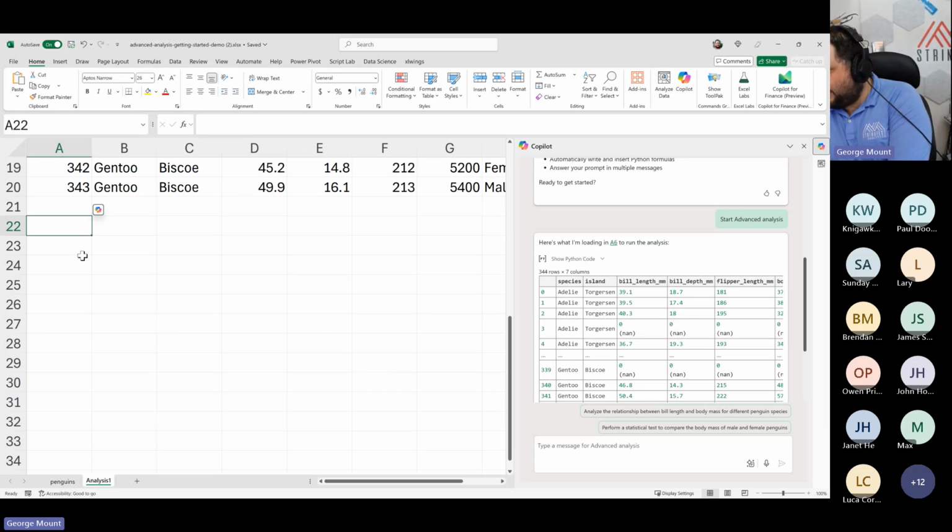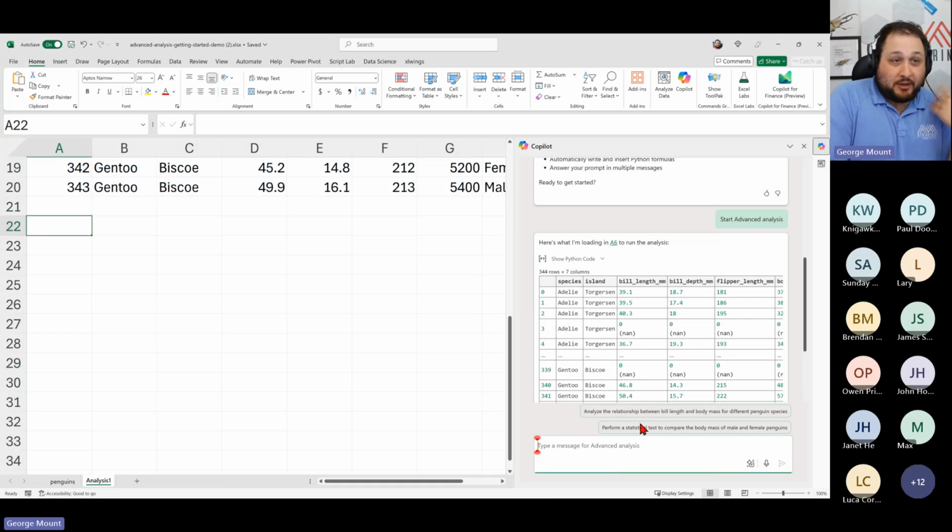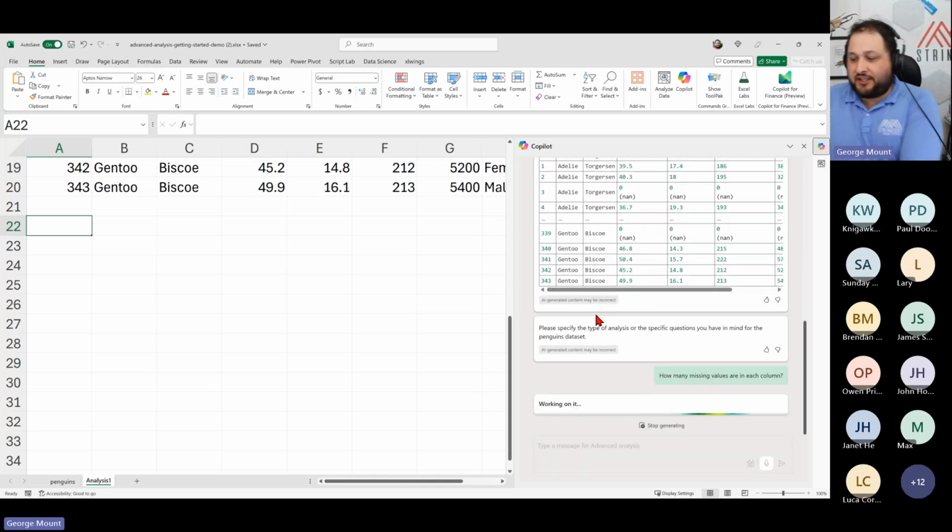So I don't know if anybody has a particular insight they're interested in here. I noticed in particular, and one thing that I know Excel isn't so hot with is missing values like we talked about, because it doesn't have a dedicated null keyword as you would in a database, or even Power Query has that reserved word for a missing value. So something I might be interested in is, how many missing values are in each column. So I can go ahead and have that conversation.